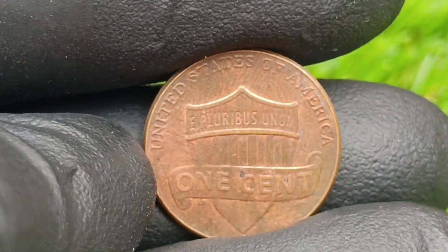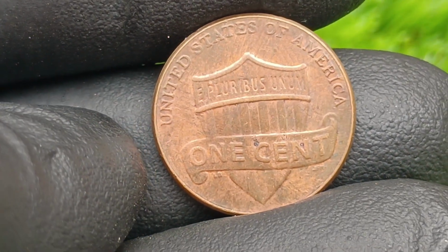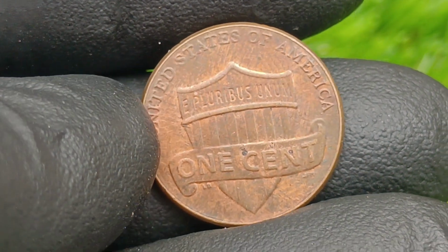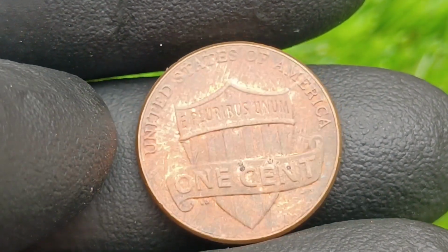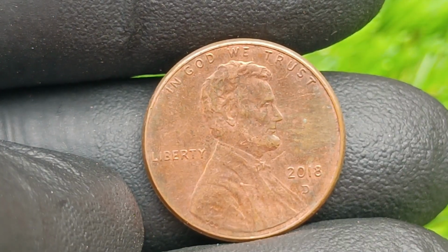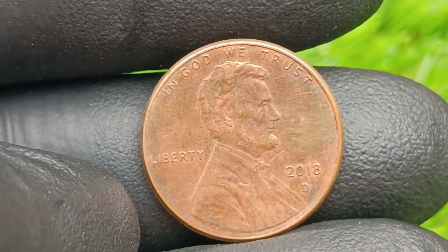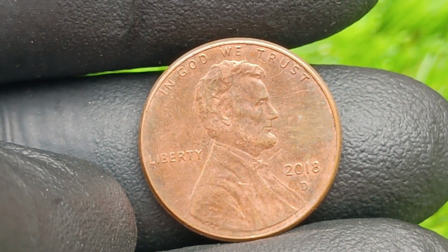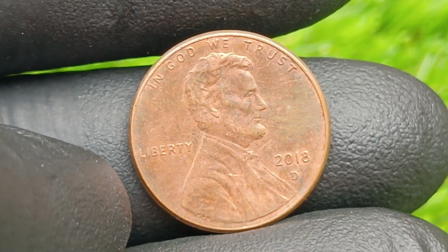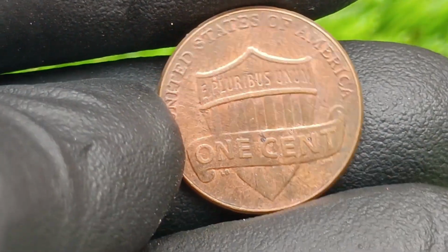piece of numismatic legend. Think about the psychological impact as well, the idea that something so small, so ordinary, something billions of people overlook every single day, could be worth life-changing money is irresistible. It sparks curiosity, fuels excitement, and keeps the coin collecting community thriving, and the 2018 D penny is a perfect example of how this psychology works.